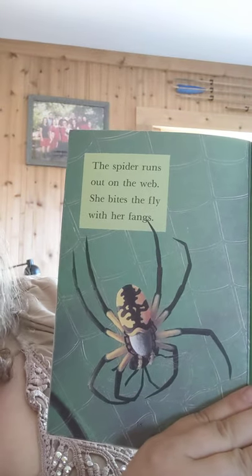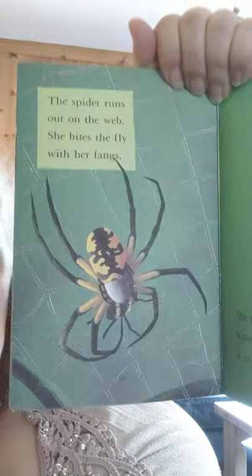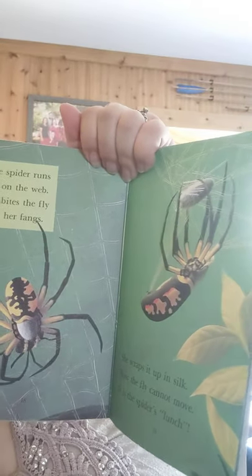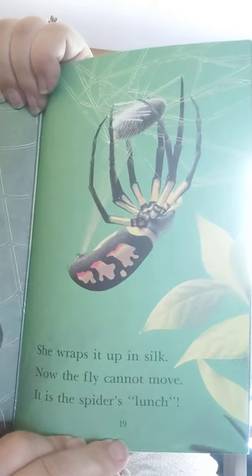The spider runs out on the web. She bites the fly with her fangs. Oh. She wraps it up in silk. Now the fly cannot move. It is the spider's lunch. The spider eats the fly. Then she waits. She waits for something else to land in her web.